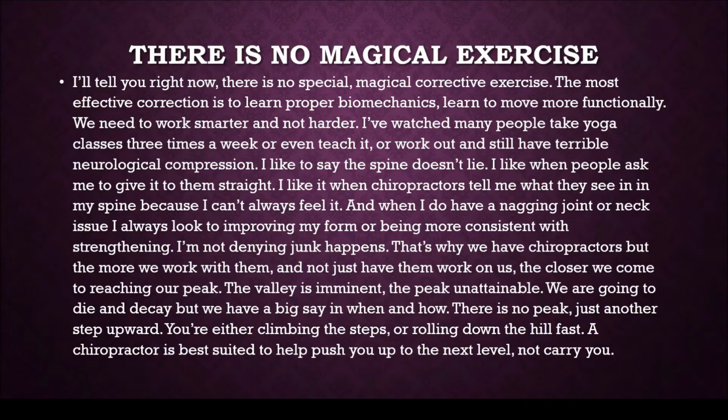So there is no peak. It's just another step upward. You can always do a little better, either climbing the steps or rolling down the hill fast. A chiropractor is best suited to help push you up to the next level, not carry you, okay? A good example of this is someone just laying on the ground. You're trying to get them up and they're not helping you. It's like dead weight. That's tough to do.